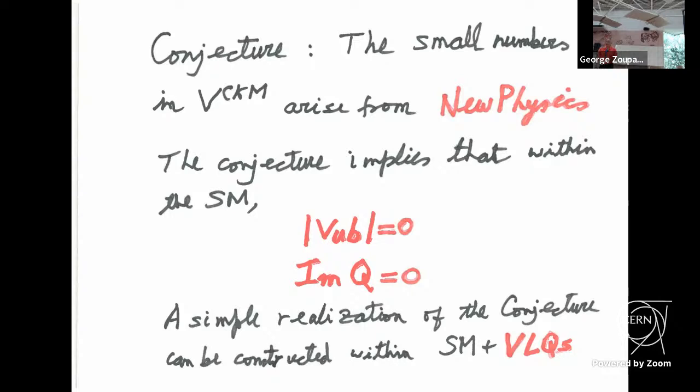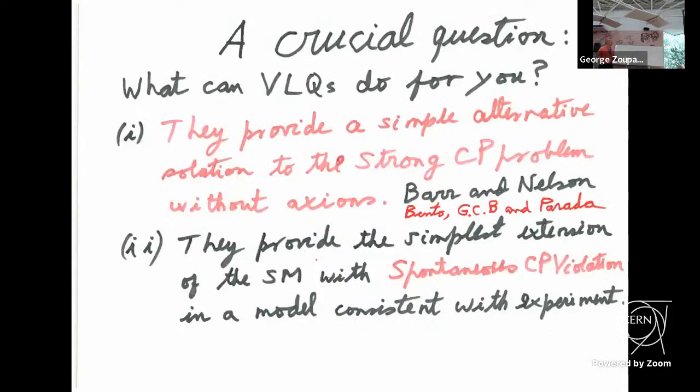No one, as far as I know, has ever said that V_CKM already has new physics, that V_ub and the CP violation arise from new physics, okay? A particular realization of the conjecture is with vector-like quarks, but it does not need to be vector-like, okay?